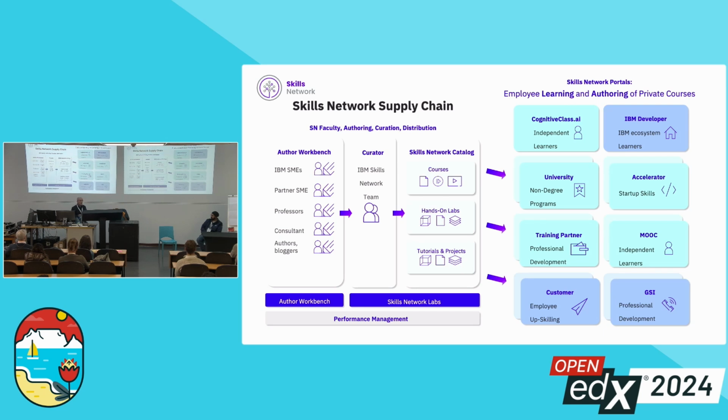So, who contributes content? Of course, our own SMEs or subject matter experts, SMEs of our partners, professors in universities, authors, pretty much anybody who has a skill and is willing to part with that skill and impart it on others. So all of you, we invite you to participate and create guided projects and courses and so on. What we do is we distribute them to high-value audiences.